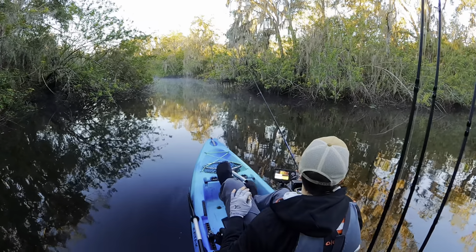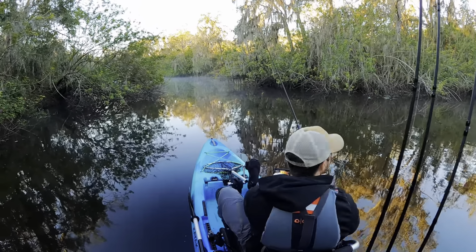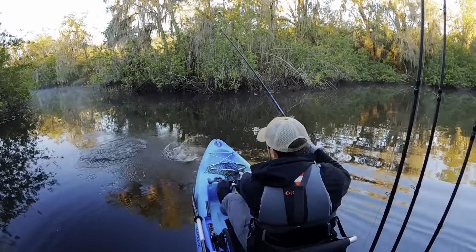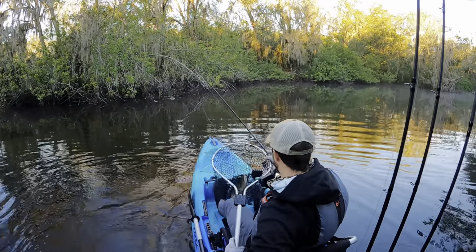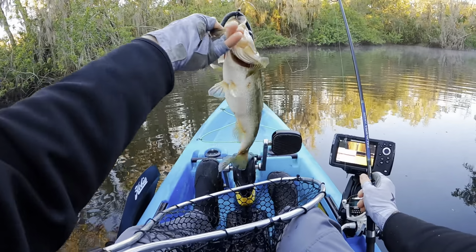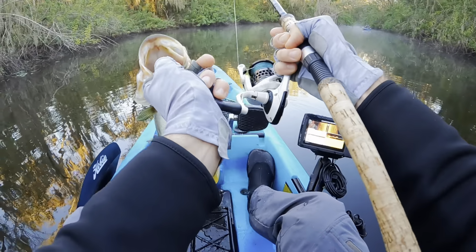Wearing them out? Huh? Said you wearing them out? No luck yet, mate. That's a nicer one. That's a chunk. They seem to be where these little canals are leading to the next pit.